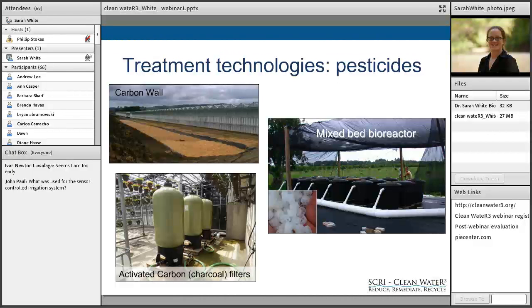Your mixed bed bioreactor is somewhat similar, but instead of a carbon substrate like a carbon wall, if you look at that right picture, there's an inset with what look like little plastic wheels. Those plastic wheels provide the substrate for microbial communities to grow on, and you can remove nitrogen within these systems as well. And then we also have activated carbon or charcoal filters. What we're really anxious to see is, can these systems remediate pesticides? This is still in the early stages. And then if they can, are these communities damaged by the pesticide presence? Because if you have some fungicides or some of the other chemicals in there, do they influence it and reduce the efficacy for removing other contaminants?